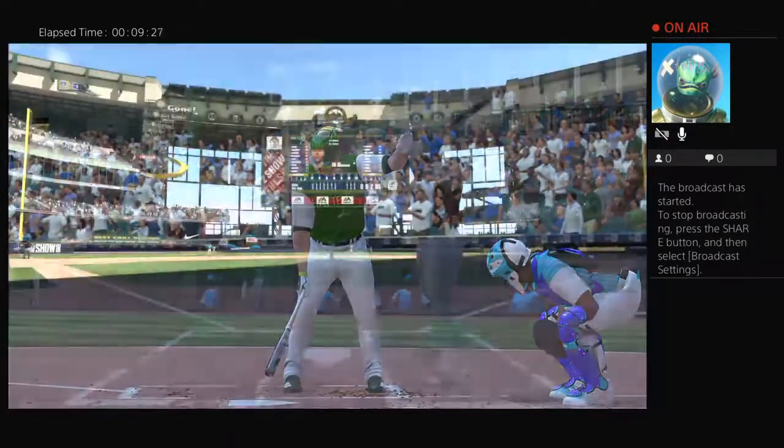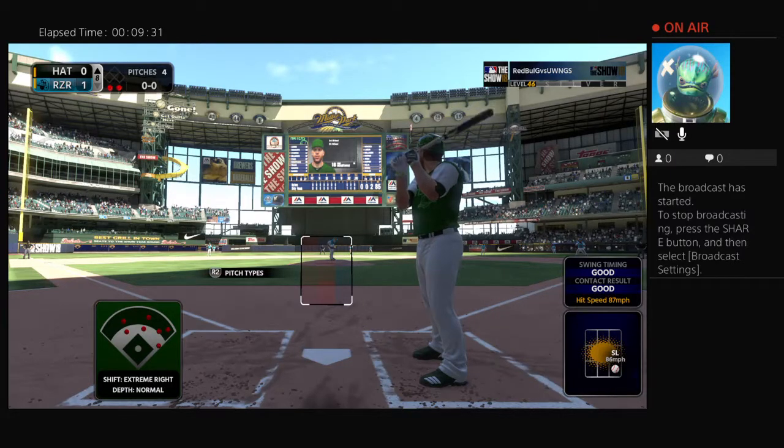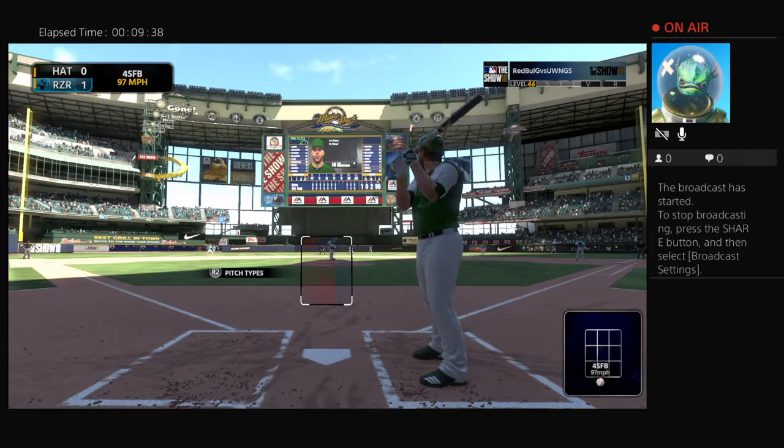The third baseman, Mike Moustakas, now. He struck out swinging in his last trip to the plate. Here comes the first pitch. And a fastball just below the knees, ball one.